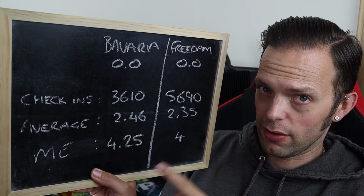cleaner, it's crisper, it's drier, it's hoppier. It's more beer-like overall. And with that in mind, the point quite clearly goes to the Free Damm, which means we've got a 4-1 win and a dilemma, because I'm really not sure how or why, when Free Damm wins 4-1, it's behind on my scores.